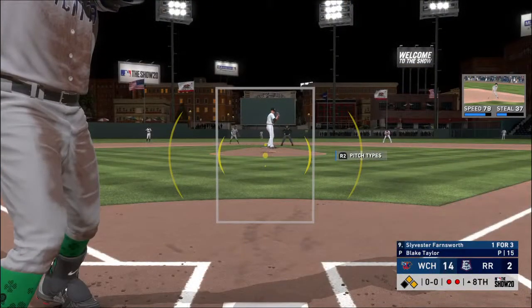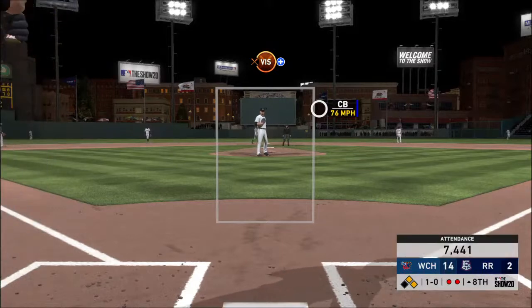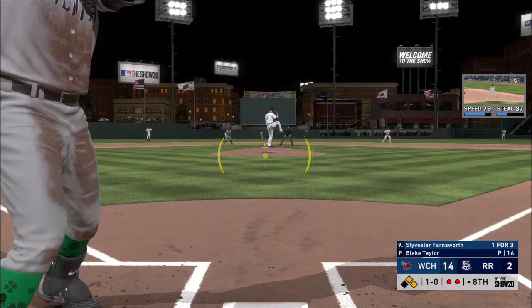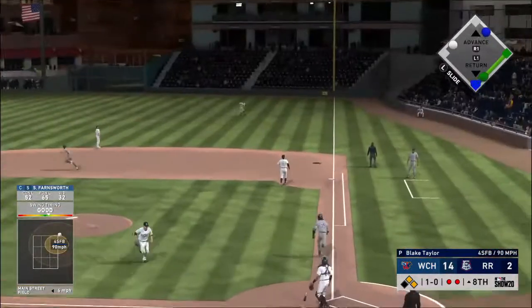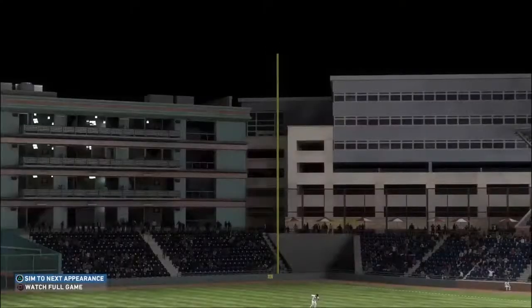ready for another chance. Sylvester Farnsworth. Hoping to limit the damage. Here's the pitch. Just off the outside, and it's 1-0. Well, that curveball was really a hanger, and that's not a good sign. He's got to get back on track. He needs that release point to get out front and get the ball down in the zone. And here's a ball hit in the air. Souza is there, makes the catch, and the side is retired.